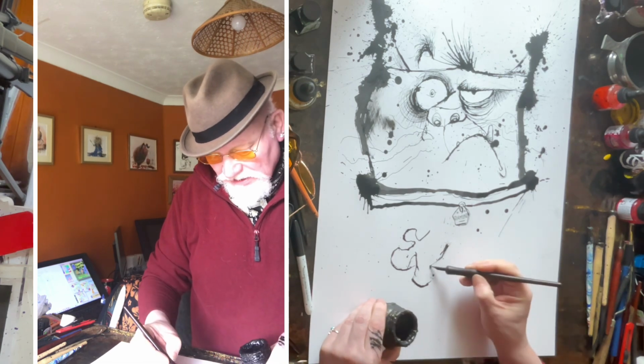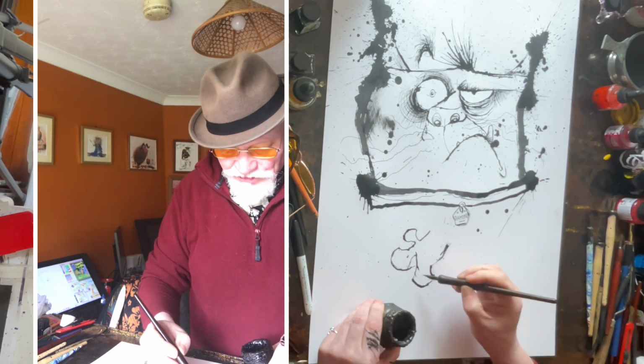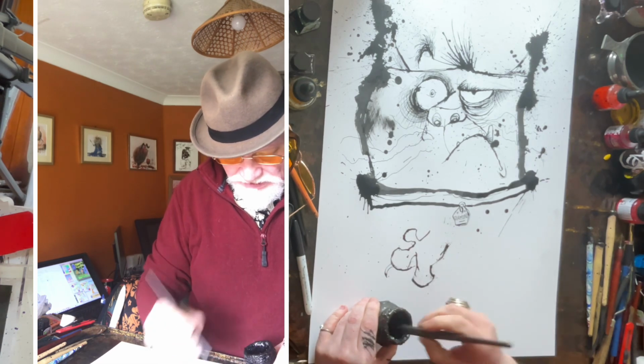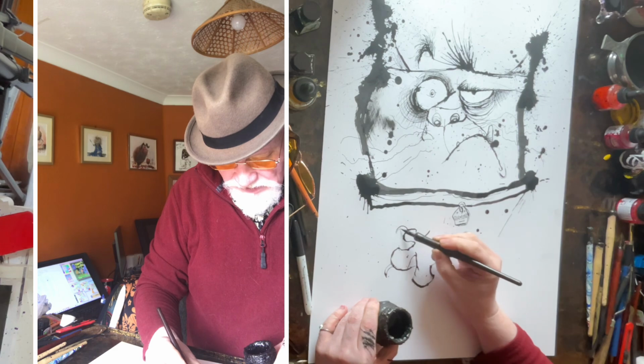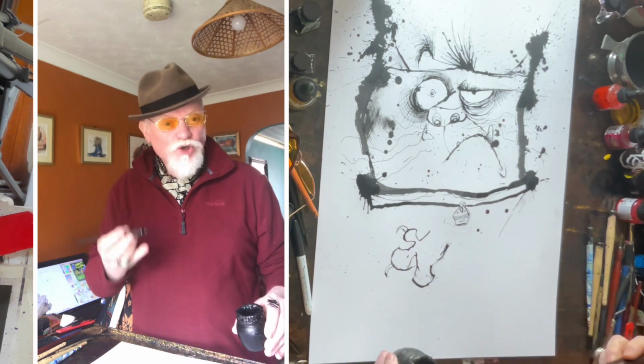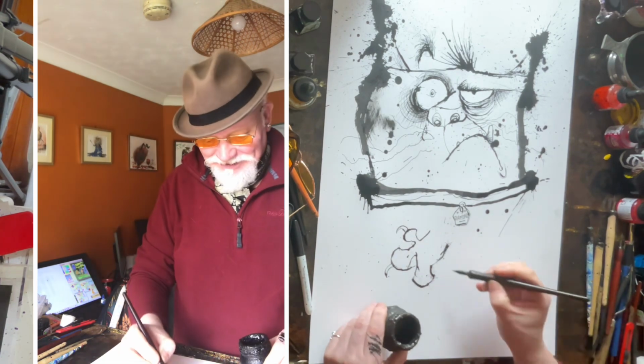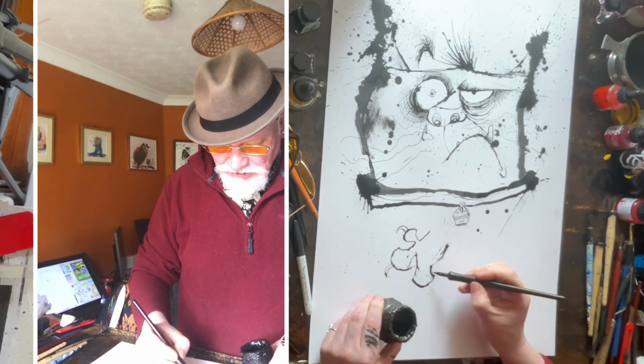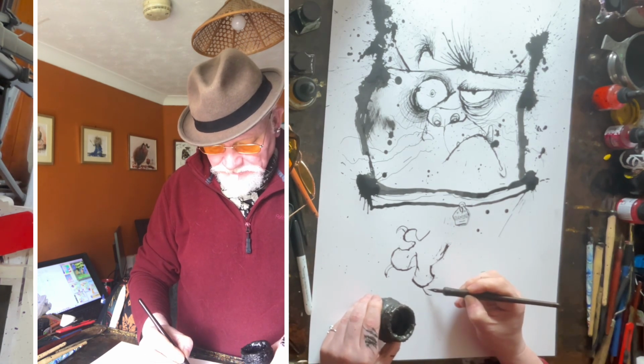And sometimes this kind of thick and thin with my nibs sometimes just kind of kills them really, but it's all about the line. It's all about the line. It's all about the excitement and the beauty that comes across when you're putting those lines down.